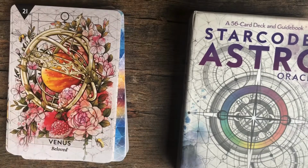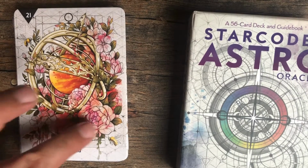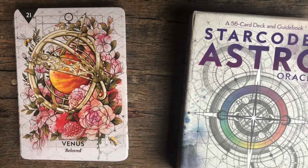I hope it focuses. Fantastic. The very, very beautiful Venus card here, with Venus in the middle, and then pomegranates here, flowers going on. Beautiful. And the colors resemble the colors from Taurus, and Taurus is ruled by Venus.